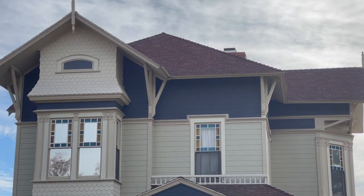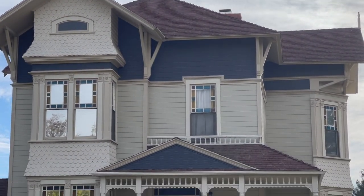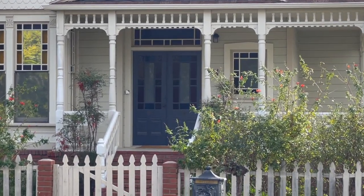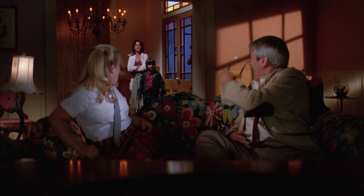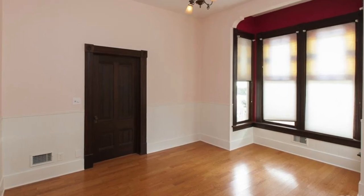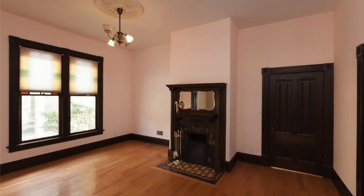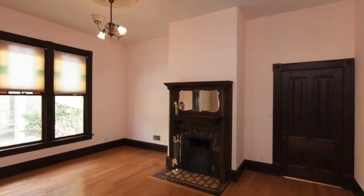Almost cartoony Victorian with those colorful stained glass windows. Now we're going to take a look inside. Now this is a set. The real house looks a little different, but kind of similar. You'll see here, this is the real room with the door closed heading to the front door. And then here where the fireplace is, see it's similar, but different.